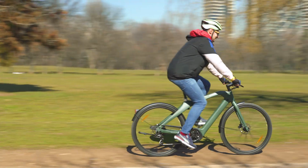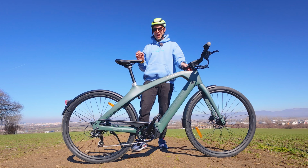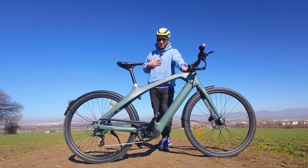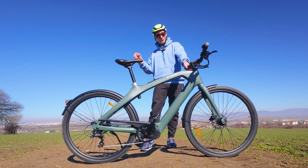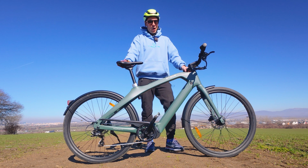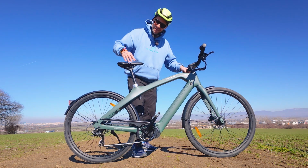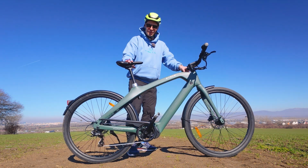The only drawbacks that I've discovered are actually related to the seat post, because the original one is too short, 20 centimeters, which is not suitable for tall people like me. And once again, Engwe goes with the concept of one frame fits all. So if you want something with a longer tube, or especially if you want something like a dropper, and a dropper would be this part which can adjust the height of the seat and is remotely controlled.